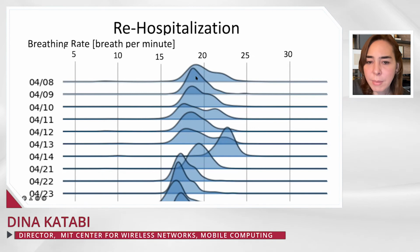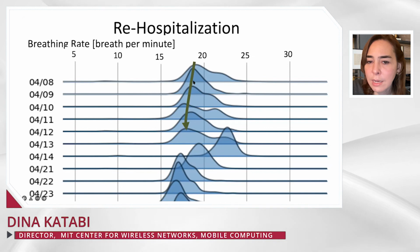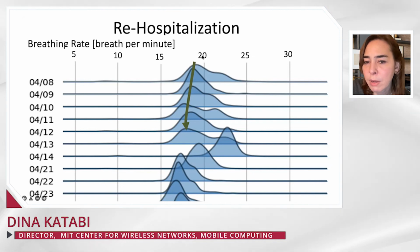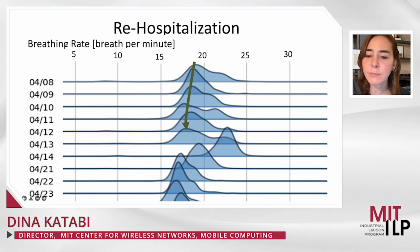Now you see at the beginning, as we progress from one day to the next, the breathing rate of the patient was getting slower. And you see this green line here, the mode of the breathing rate, is moving from 20 to 15 breaths per minute. So the breathing is getting better and better.